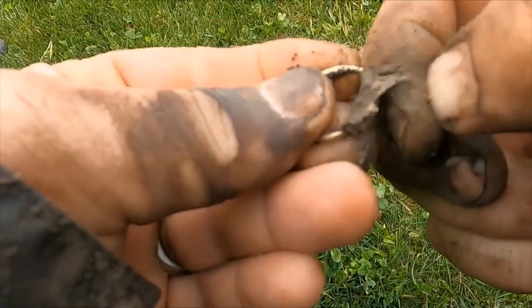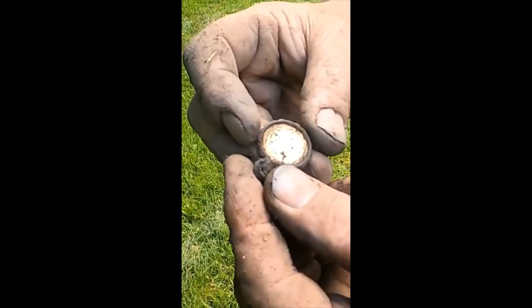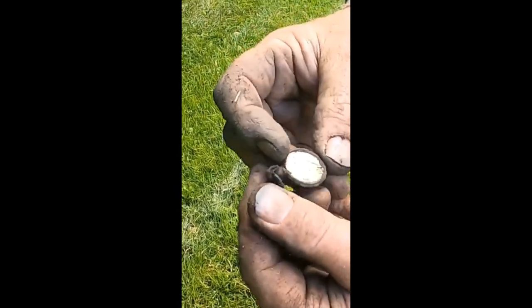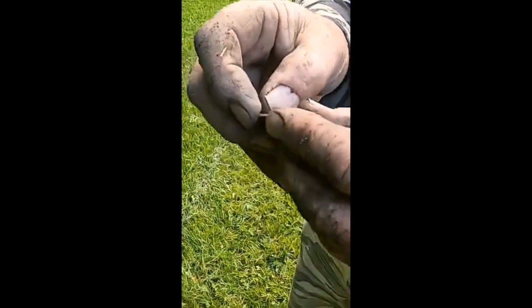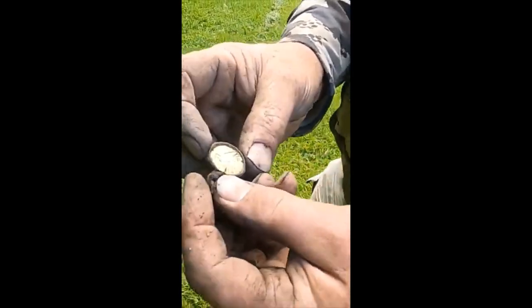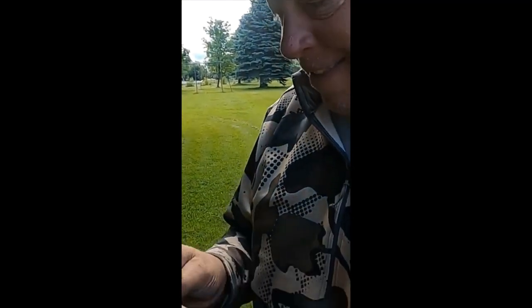So I guess that's it. The gold challenge is over. I can't believe it. Brad's a newbie. He hit the holy grail of metal detecting. He's got a gold coin. Really? That's worth hundreds of dollars. Huh. Yeah, it's in a pendant. Whoa. His first gold. It's a gold coin.